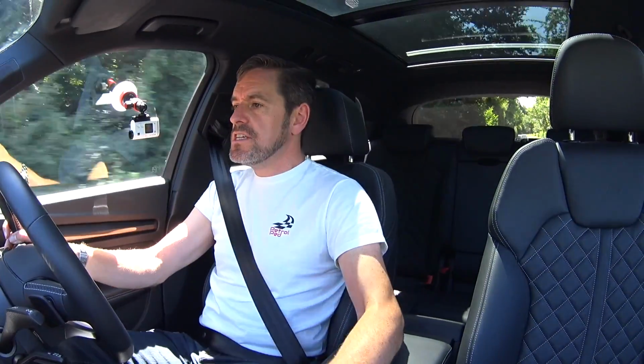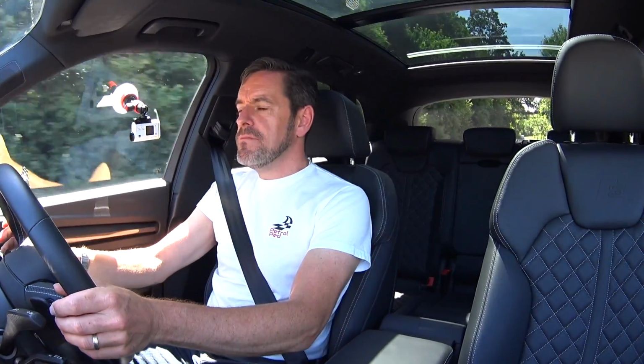Now Audi have moved away from their S-tronic dual clutch box to now what's in here, and it's also in the new S4, the new RS5. So all of their new models have got this Tiptronic gearbox. It's a single clutch, but it's meant to be very good. So if I just move that across into manual, we'll just let this car pull away in front of me, and then we'll see what it's like.